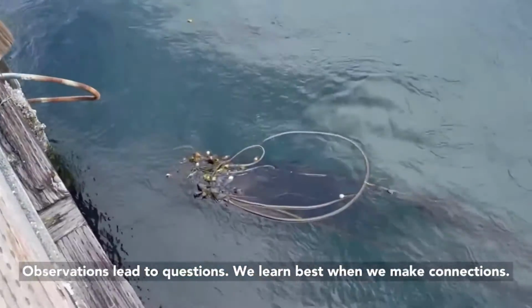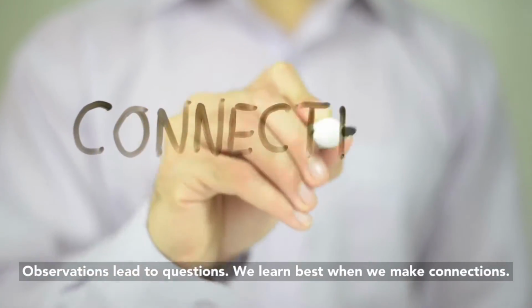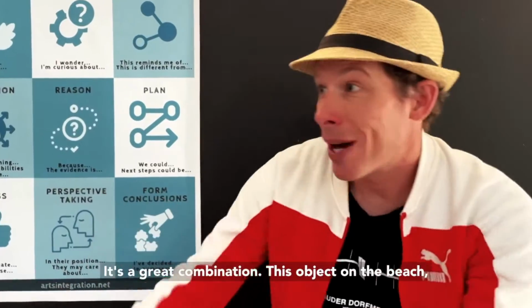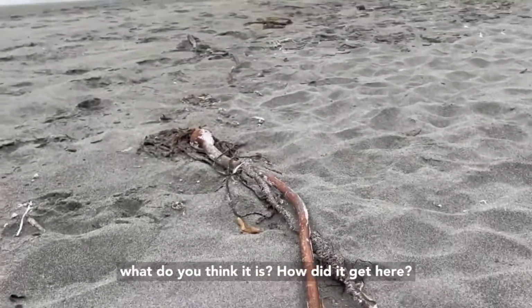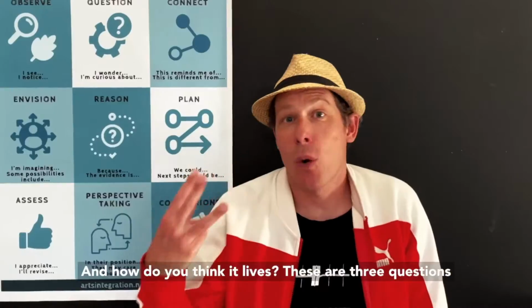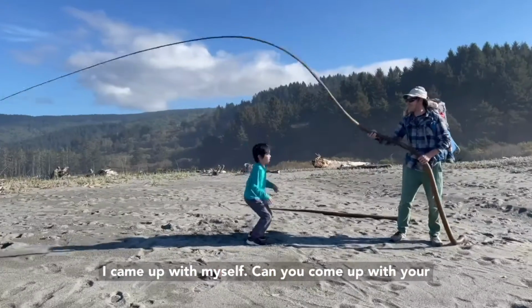Observations lead to questions. We learn best when we make connections. These are just 3 ways of thinking that go together. It's a great combination. This object on the beach, what do you think it is? How did it get here and how do you think it lives? These are 3 questions I came up with myself. Can you come up with your own?